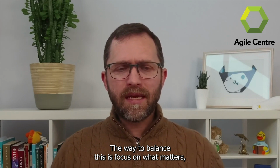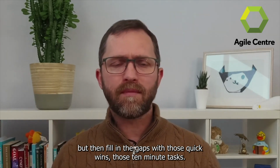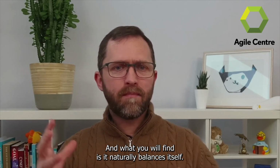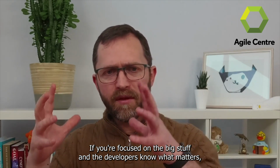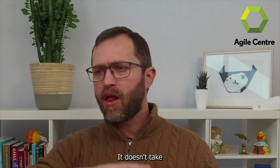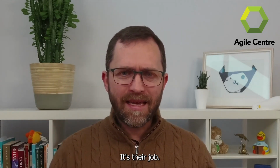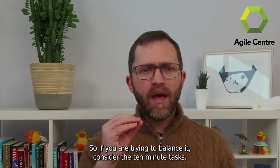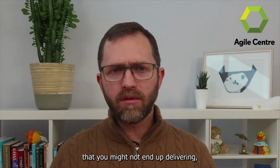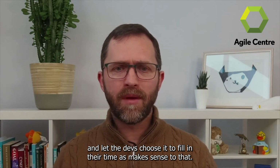The way to balance this is focus on what matters. How do we deliver the sprint goal? How do we deliver the product goal? But then fill in the gaps with those quick wins, those 10-minute tasks. And what you will find is it naturally balances itself. If you're focused on the big stuff and the developers know what matters, they can fill in that time with other things that do matter. Right? It doesn't take lots of process, lots of conversations. Devs know how to build great products. It's their job. So if you are trying to balance it, consider the 10-minute tasks. Consider just having a list of stuff that you might not end up delivering, but they are worth doing. And let the devs choose it to fill in their time as makes sense to them.